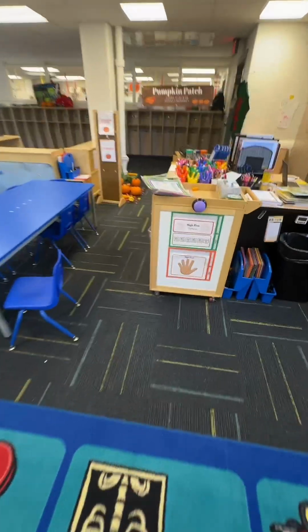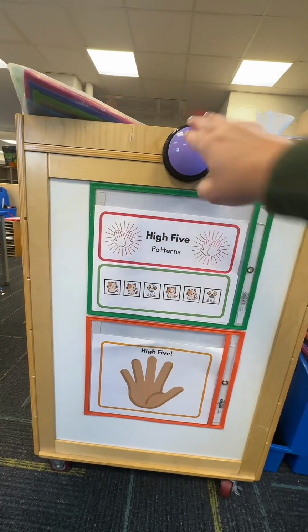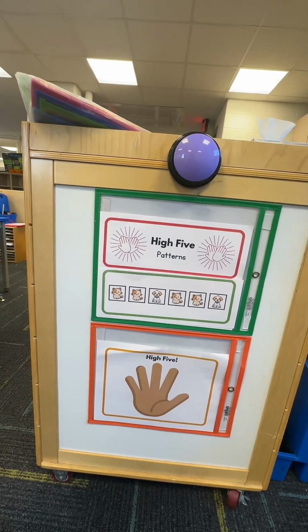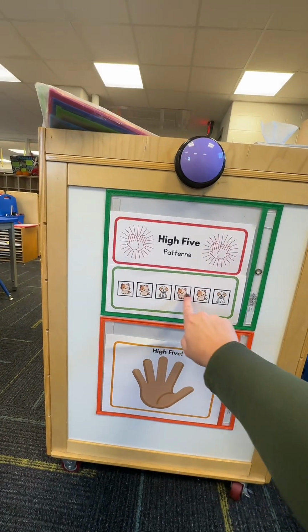We're learning about patterns, so our high five over here is patterns. This changes with the different skills that we're working on. I can make a pattern. Cat, cat, dog. Cat, cat, dog.